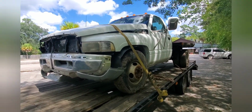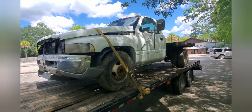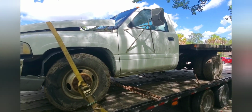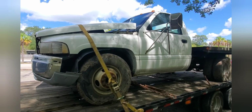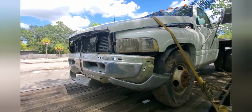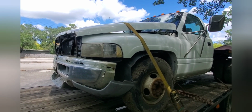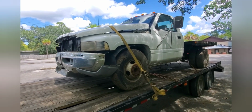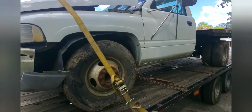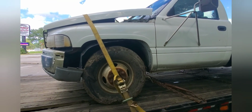Alright guys, we finally had a chance to stop here. I didn't get a chance to record getting it loaded, but this is what we got. This is gonna be a donor truck that my dad bought, and yes, it was $1,000. We're only taking the guy's word for it that it works, because we aren't able to start it because the starter is not in it. He said he took it off because he was going to replace it, and he never got around to it.